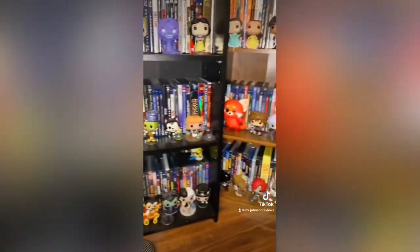So, Steelbook Obsessed just posted a video about his organization of his physical media collection. And it got me thinking that I've actually never shown you guys how I organize my movies. So, let's go ahead and do that. They are all alphabetical by genre because that is the best way for me to find stuff.